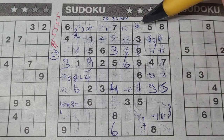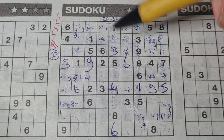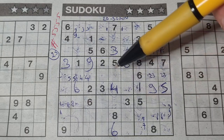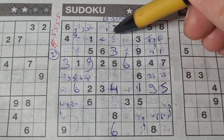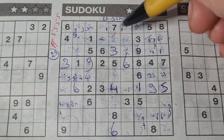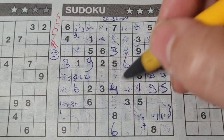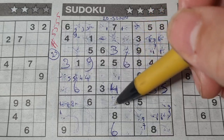279. Where is the hidden number? I need a hidden number. 1, 2, 3. Well, these are 3 missing numbers. 1 is missing. I cannot place the 1 here. We have a 1 there. So the 1 could be here, could be there.